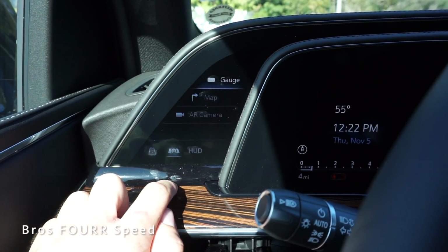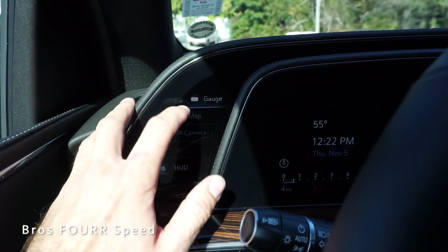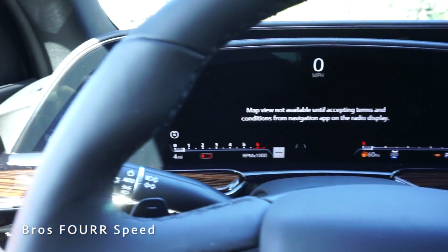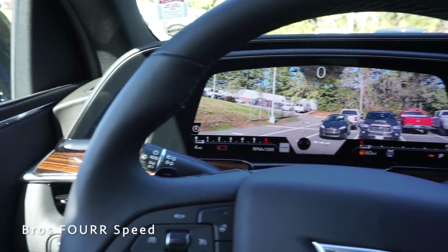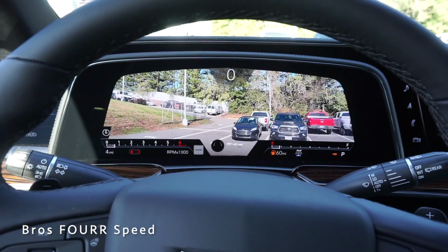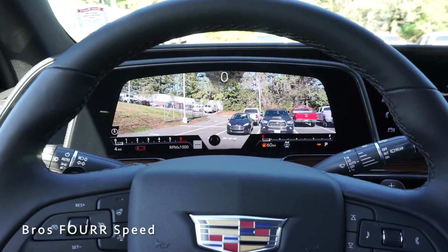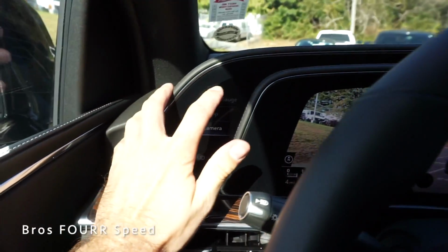And then right in the center, you can look at the gauge right in the screen next to it, so you can see the outside temperature along with the time. If you click on map, that will show up the map when you have that on and running. And then the last one is the augmented reality. So basically this utilizes the forward-facing camera and it displays a lot of information. If you have the navigation on and running, it will show you all of that information right there in front of you. So that is a really awesome feature to see.